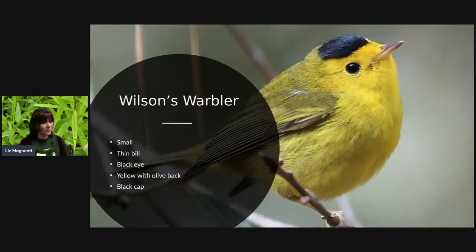And then Wilson's warbler, we actually had a couple reports of them over the past week too. A yellow warbler with, it almost looks like a toupee, a little black smudge on the top of their head.